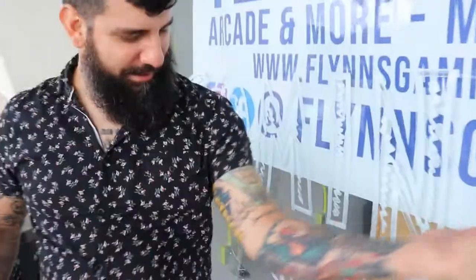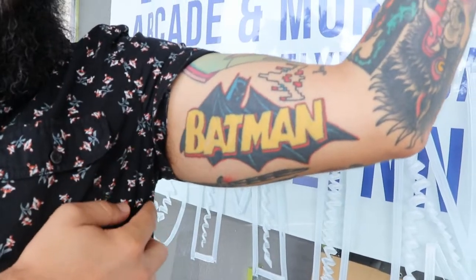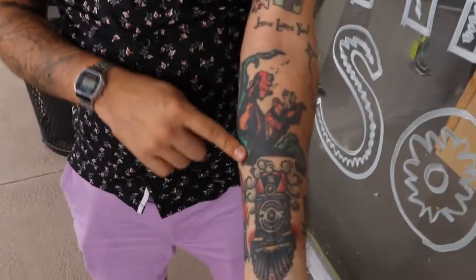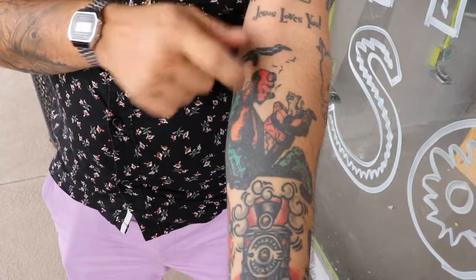All right. So I would say the predominant one is my Batman, which is probably closer to 10 years old. The tattoo is 10 years old. That one was done because I am a super fan of Batman. He could be real, you know. And then other ones, obviously, Hellboy. And the reason why this one's also probably 10, 12 years old, but I have a cat there because he likes cats.